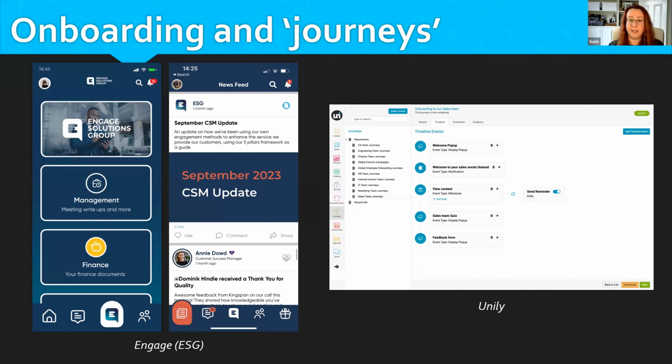There are some really excellent examples where this has been done well, however. Engage from ESG is built around the employee lifecycle, so a pre-boarding employee could see very different content, navigation, integrated tools, and even dedicated branding when compared to someone who's worked for the organisation for a decade. Similarly, Unily and others like Staffbase and Oak Engage include a journeys feature. This is where different communications and activities are set up in the form of a timeline that trigger when an employee reaches a particular stage.